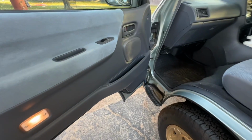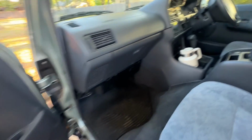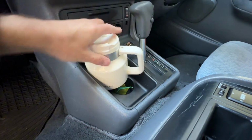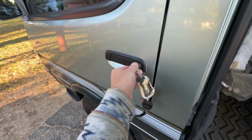This is also an era where they didn't think about creature comforts. I mean, you don't have any cup holders. You have this dinky little cup holder up here, which is really silly. Most of them didn't come with any type of key fob, so you have to manually lock and unlock your doors. These vans are not fast, and because they're not fast, they don't have the best brakes. I mean, they got brakes good enough to stop, but they're not performance brakes.